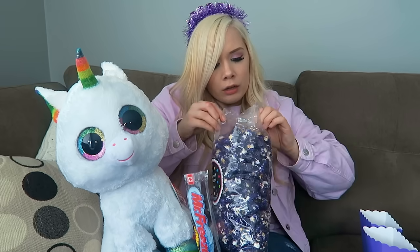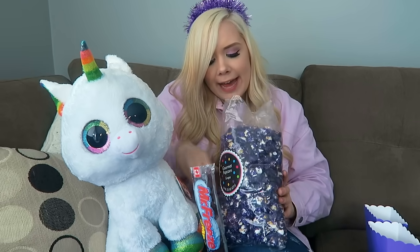Oh my God, I ripped the bag. Oh, it smells weird actually. I mean, it's not terrible. It sort of tastes like a grape gumball mixed with popcorn. I don't know, it's kind of weird.